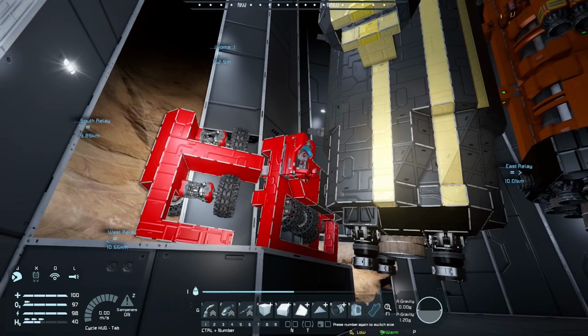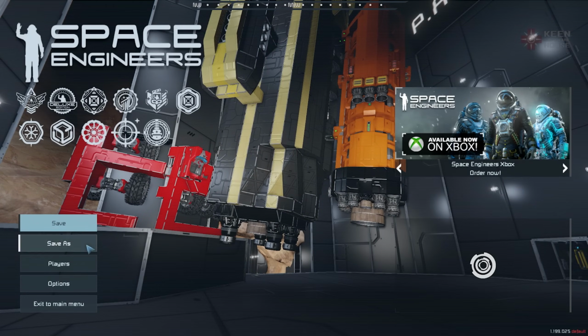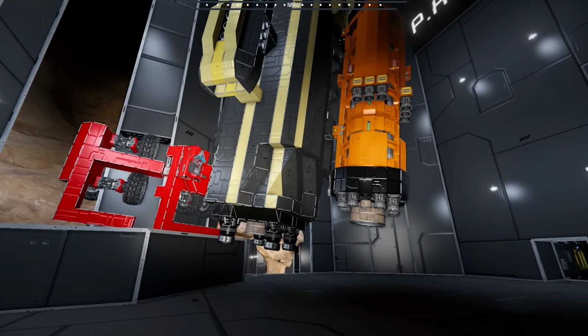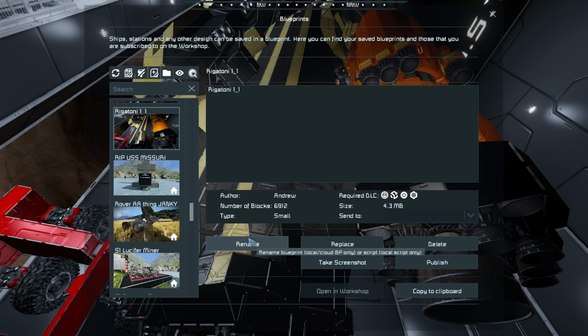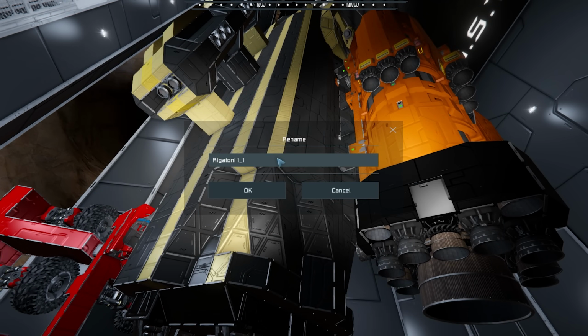Now the next challenge is going to be getting this thing to actually go up. What I'm going to do is save this. I'm going to also blueprint this. I don't know how well that's going to blueprint. I might go into creative later and re-blueprint it. But I'm going to call this Rigatoni 1 launch ready.